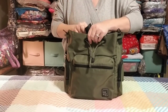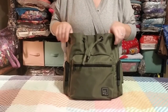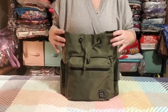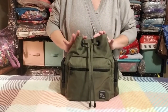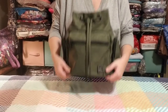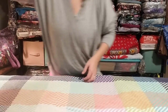With it being the nylon as well, it'll be all weather. This nylon too is extremely thick and it's almost kind of stiff because it's so thick right now. I'm sure with more use it'll loosen up and be easier to cinch closed. But right now it's a little stiff, but it's a good thick nylon. It feels nice. It feels like quality material. So yeah, that's the IHKWIP bucket bag.